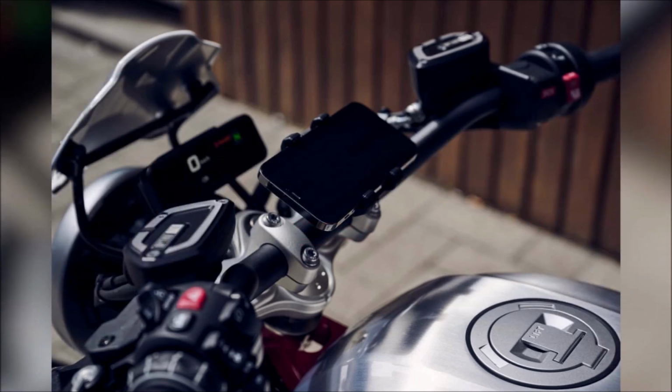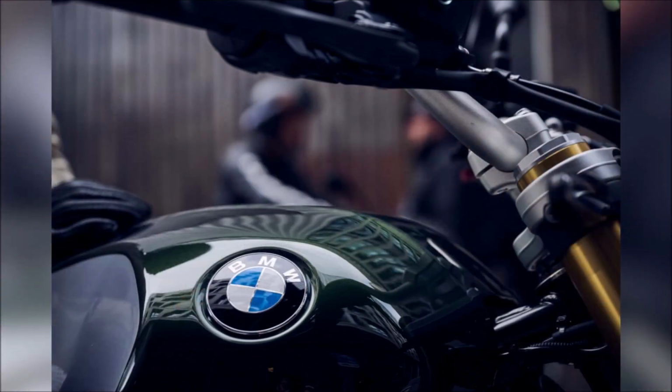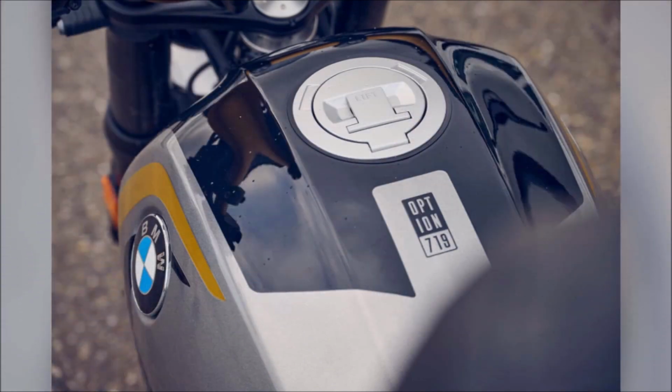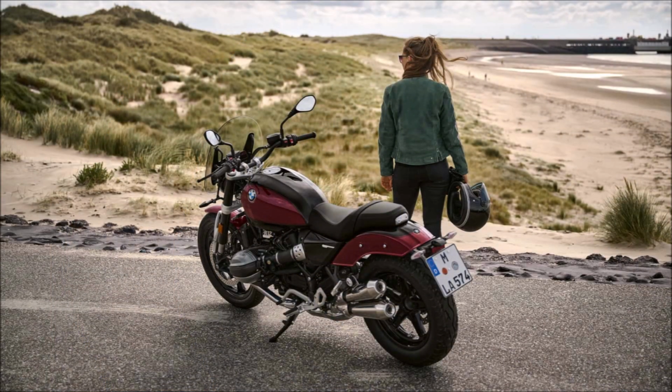Another option for a digital display is to swap out the round gauges on the R12 or R12 Minute with a 3.5-inch micro TFT display. This display has a function that BMW refers to as Pure Ride Mode. You'll enjoy the simplicity of the dashes, limited information display, just the speed, ride mode, and gear you're in, if you're the kind of person who prefers spare information to be clutter-free.